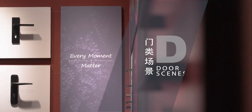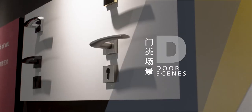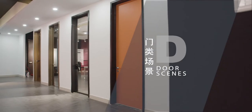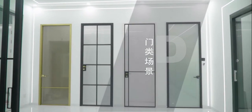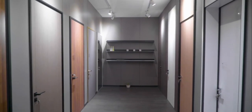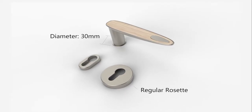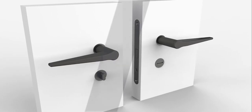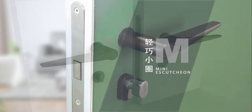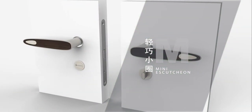We focus on high-end aesthetics and functional doors for both residential and commercial uses, making the space connected as a whole. Only 30 mm in diameter, a mini escutcheon brings not only visual impact, but a shock for enjoyment.